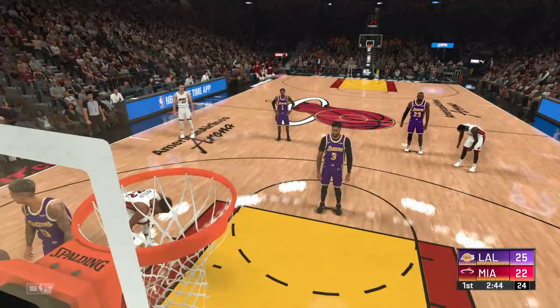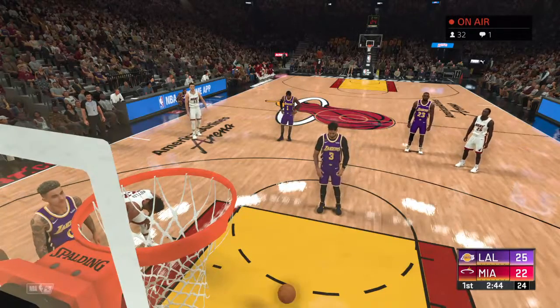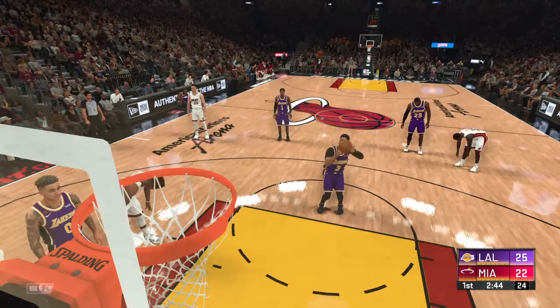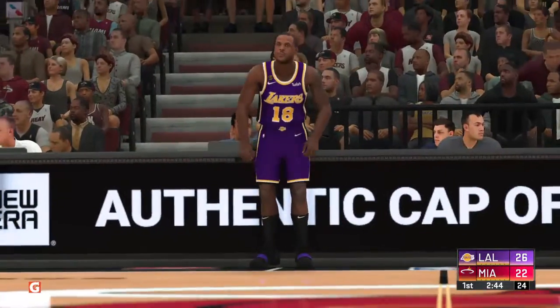Take a break. 2 shots. First free throw is good. Dion Waiters checked in for the Lakers.